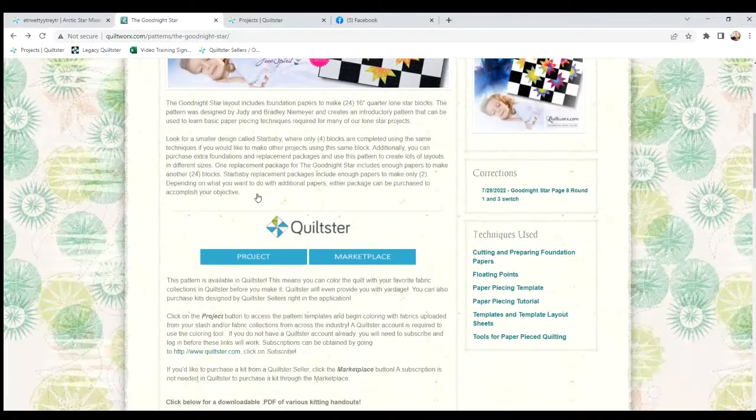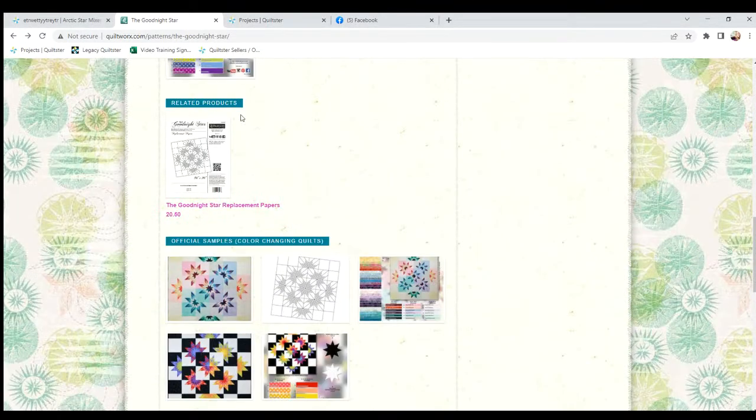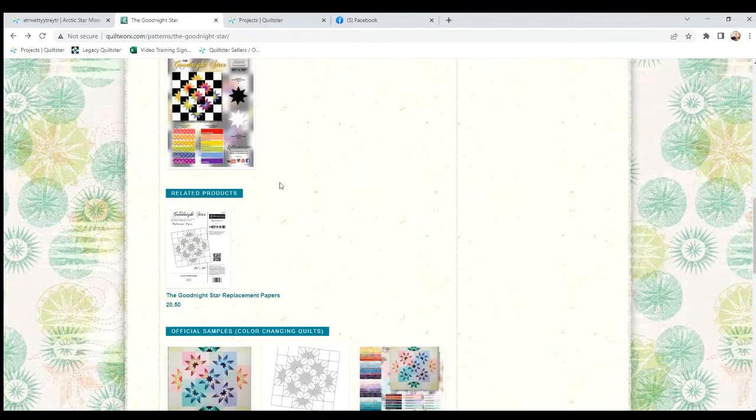And if you want to also go to, let's see, we don't have it listed yet here. I'm going to talk to Janie about that. But the Goodnight Star replacement papers are listed here as related products. We also have a digitized quilting design that is the same exact one that's used on the quilt on the cover sheet. And that has also been published as well. So I'll get that link put here under related projects or products as well, so that you can access that if you're interested in having access to the quilting design.